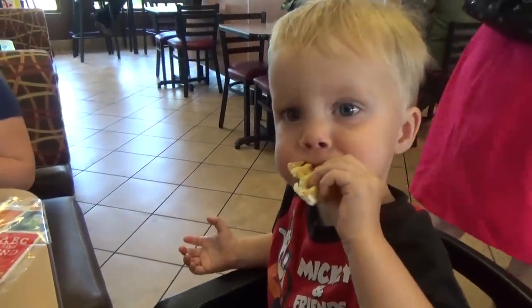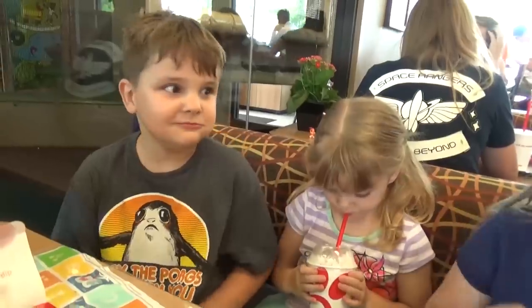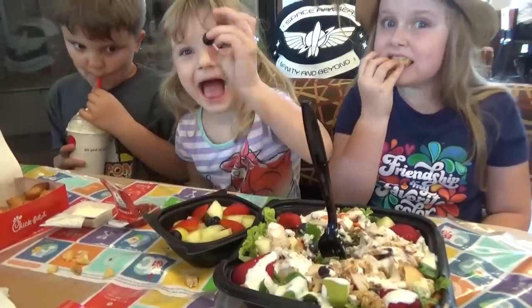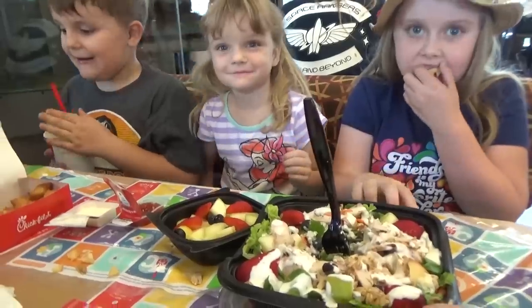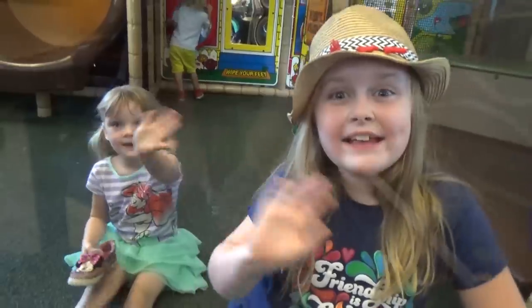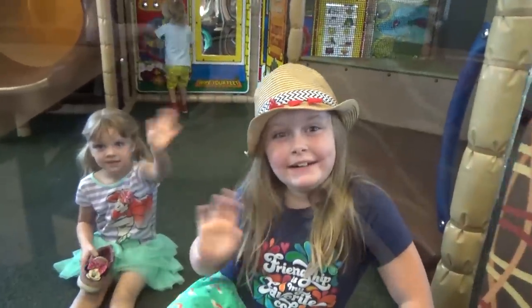And of course, we have lots of different sauces to dip in. My favorite is the classic Chick-fil-A sauce. And of course, we love the playground at Chick-fil-A as well. It's so fun, all the kids love it.